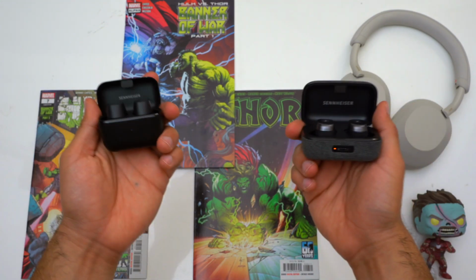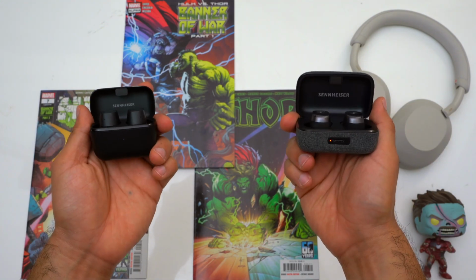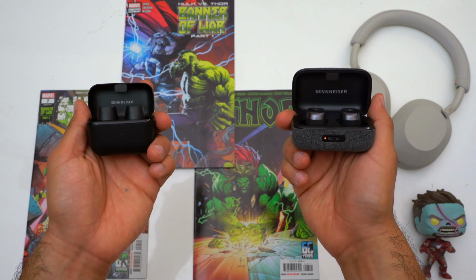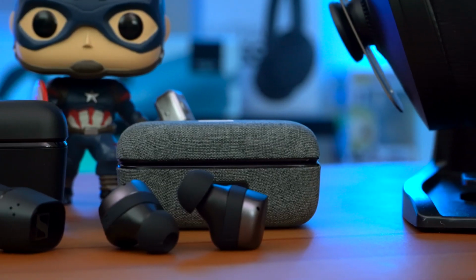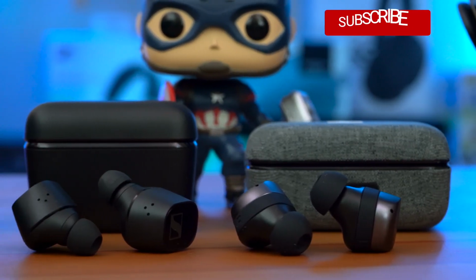Now, even though at first glance it might not seem like it's worth upgrading from the CX Plus to the Momentum 3s, because they have relatively the same features, the performance between these two earbuds is large.